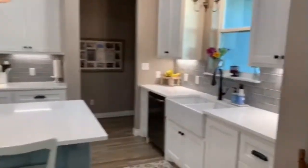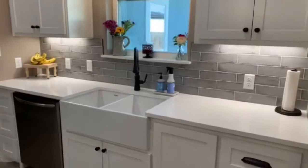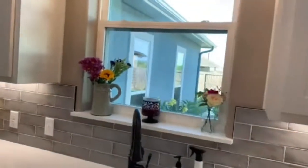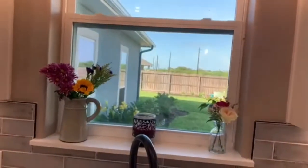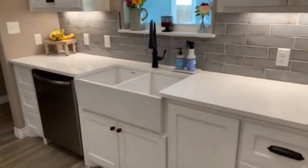Okay, so this side is my sink. I wanted it here. I did not want it in the island. I didn't want dirty dishes all over my island. So I put it here so that I could look out the window into my backyard, and we'll be doing a backyard tour like I've been telling y'all sometime soon. So I got a Farmhouse Sink.